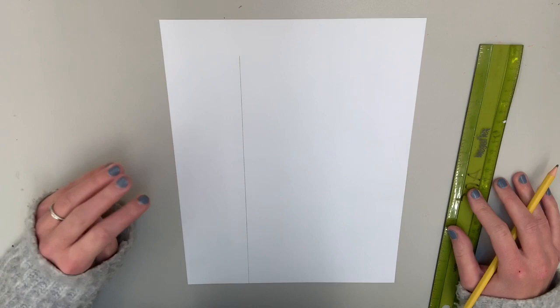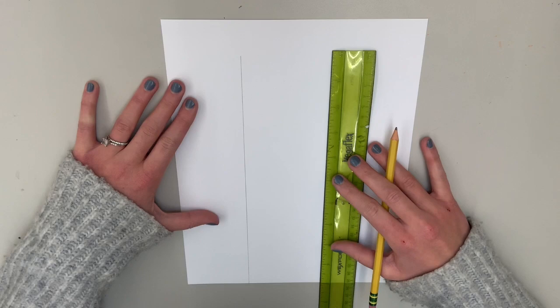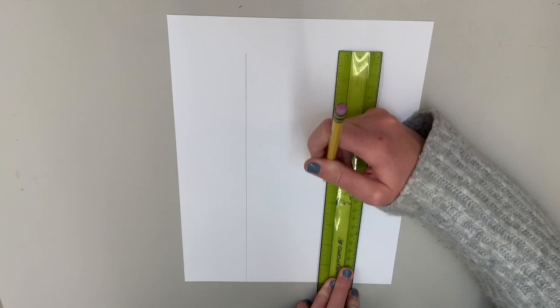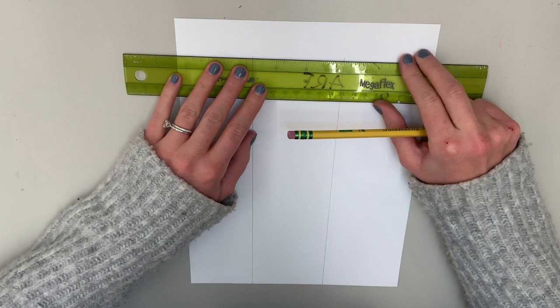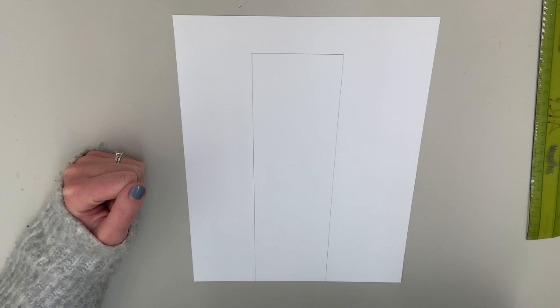So we have one line going all the way up now. We're going to draw a second line. That's gonna be the other side of our totem pole and our rectangle. It doesn't matter how large you want to make your rectangle, how wide you want to make it. That is up to you, but I'm going to put my ruler down and then draw another line from the bottom, up to the top towards the same spot. Let my other line stop there. And now I'm going to connect my two lines at the top with a horizontal line. There we go. So now we have our rectangle totem pole shape.